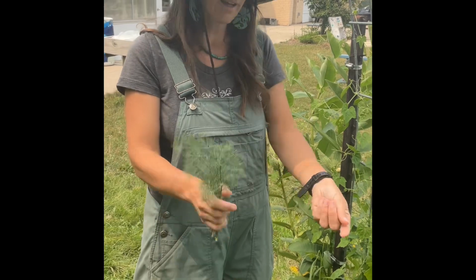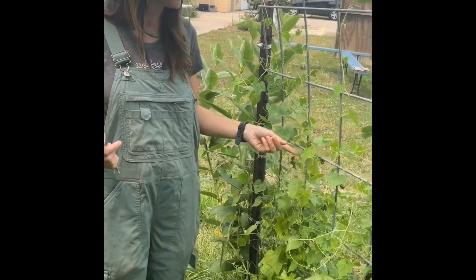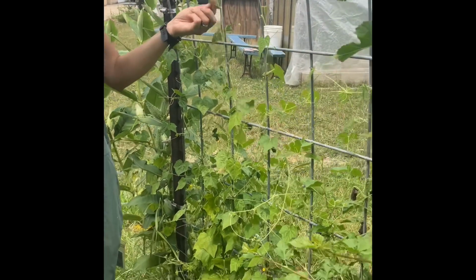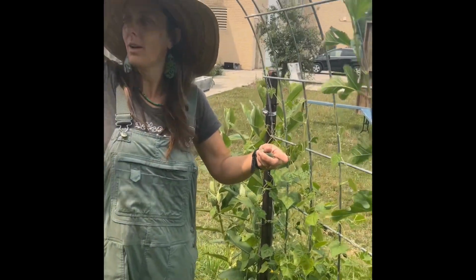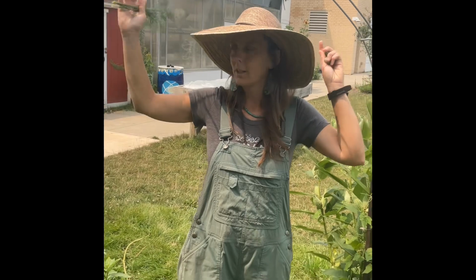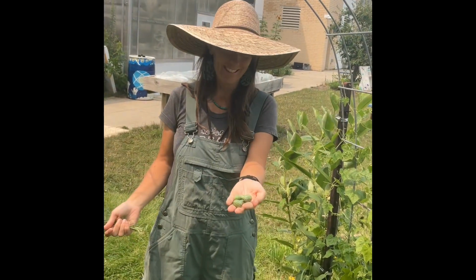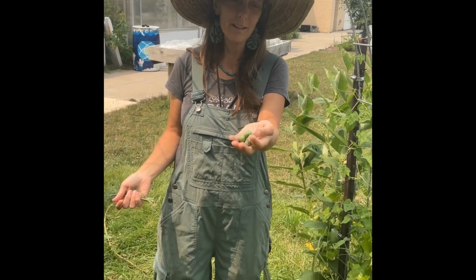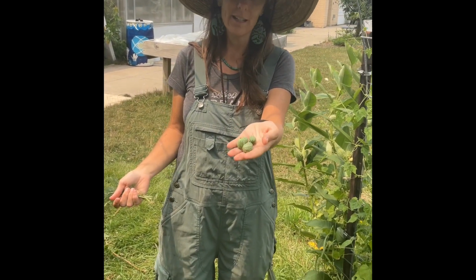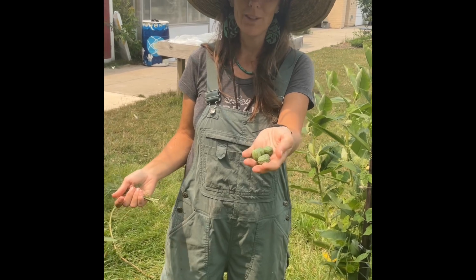And like a vining cucumber, they need something to climb. So you can see they are starting to climb up this trellis. They're going to go up and around all the way over, and we will have cucamelons dangling from above our heads for the rest of the season. So try growing those. They like to be started early in the spring, and they'll just vine all season long and start getting ready about this time of year.